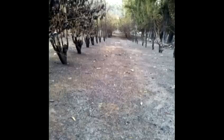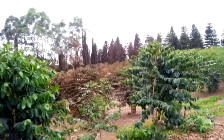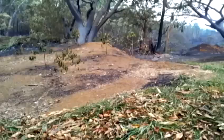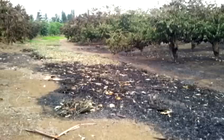These pictures show damage to the Pear Tree Coffee Farm. It was just one of many farms where crops went up in flames. 7 got damaged their farm, and right now still smoking some of the farm, and 3 had like half of their farm burned, their coffee trees.